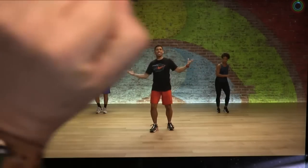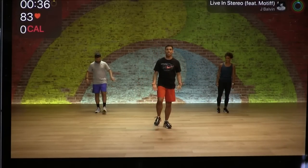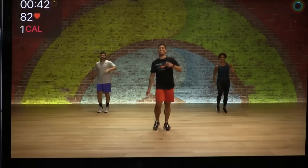Oh, and by the way, did you see that move he did there? That was American Sign Language. Oh, my gosh, you're kidding. All of the trainers learned ASL to be able to let people know when the training was starting. That's so cool.